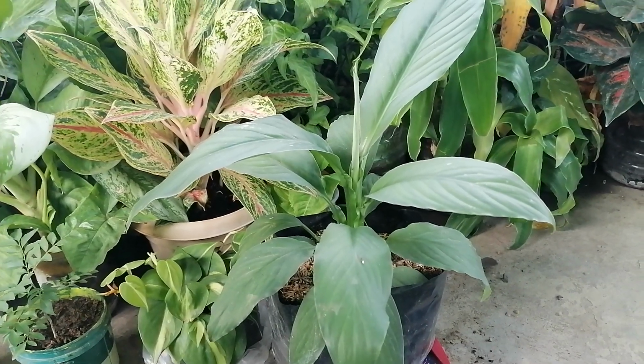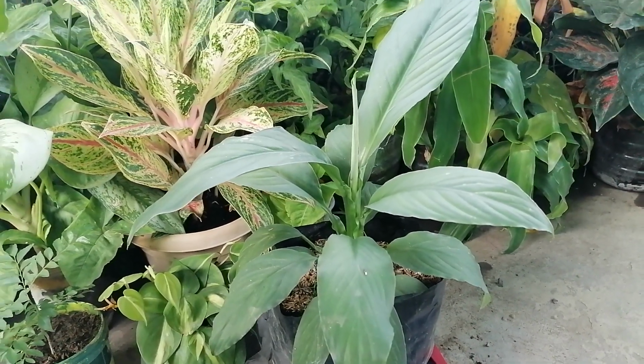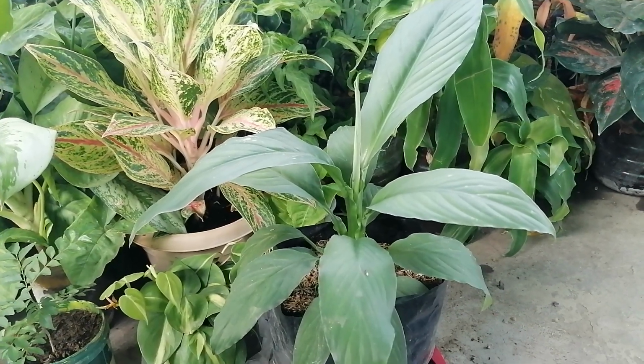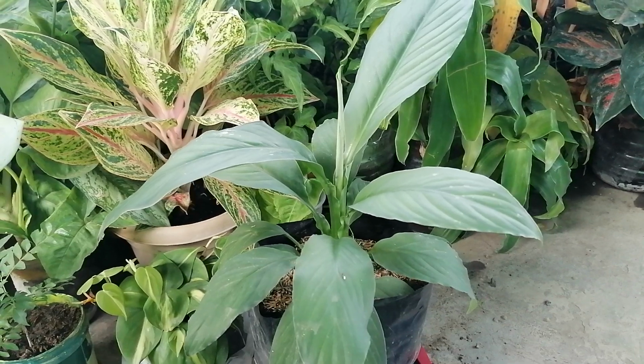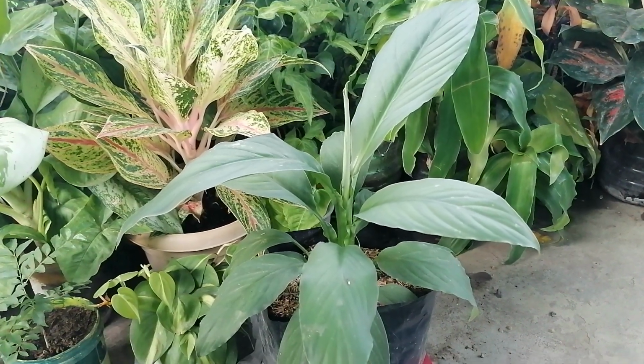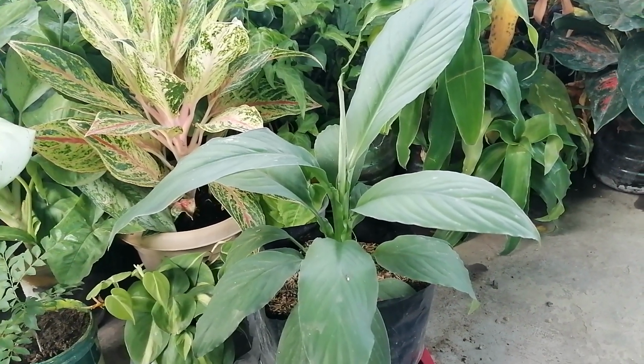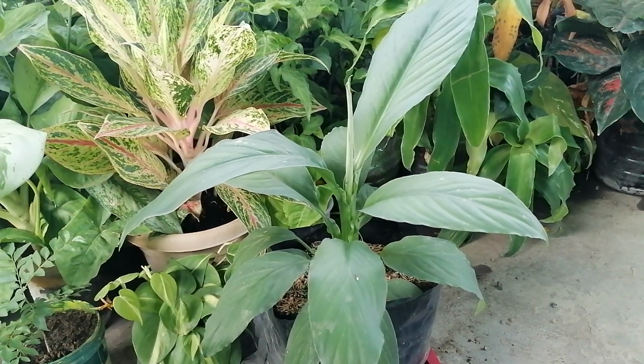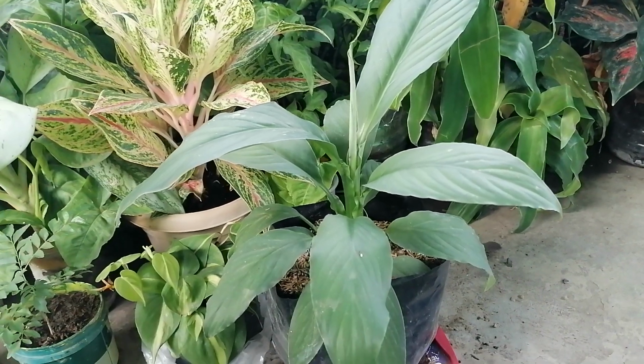By the way, guys, this plant blooms white flowers, and in the center or middle of that white flower there is a yellow, what do you call that particular portion? That is called a yellow spike.